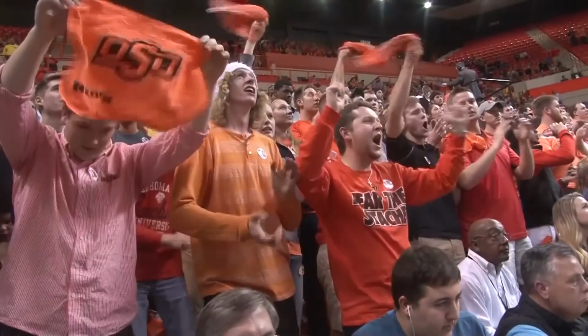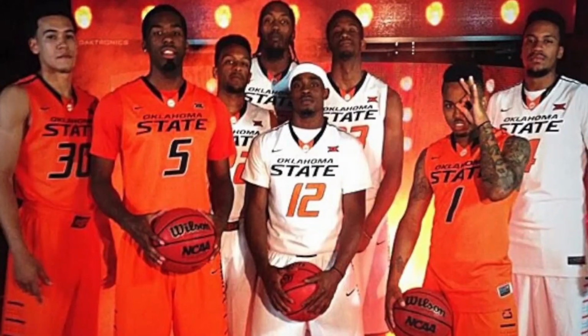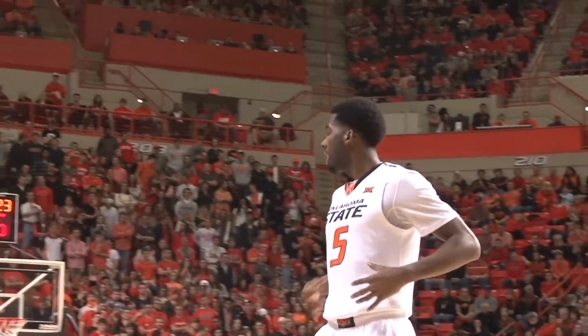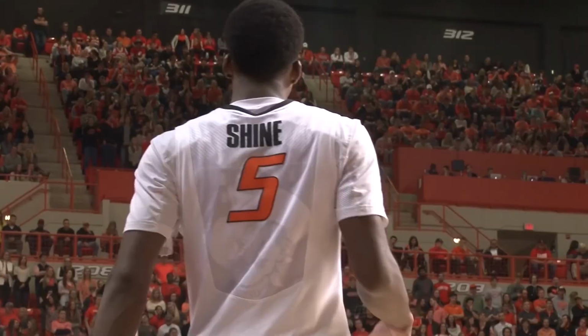Leading scorers for the Cowboys are LeBrian Nash and Phil Forte, combining for 802 points. Let's take a look at the Cowboy basketball team and see what's in store for the rest of the season. A season that started 8-0 with 8 newcomers to the program. The Oklahoma State University men's basketball team is battling through the top conference in the country.